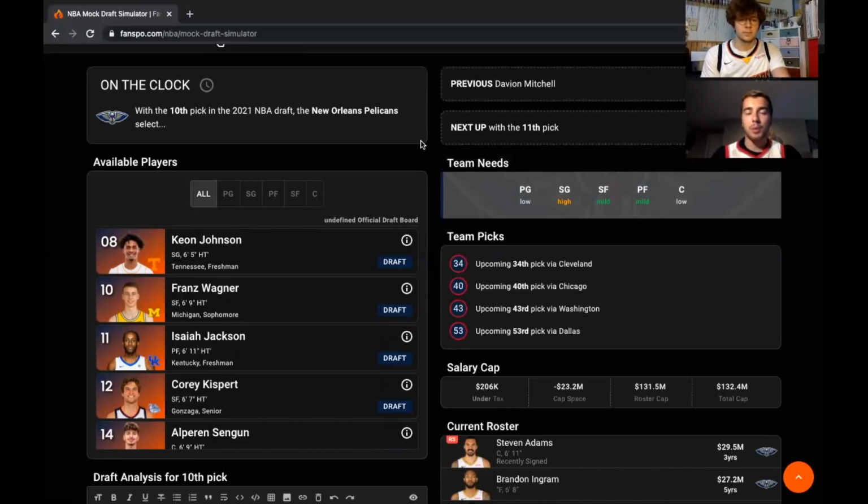Really like that best pick or best player available. That's obviously what they did last year, and that really worked out with Tyrese Halliburton. At number 10, we have the New Orleans Pelicans.